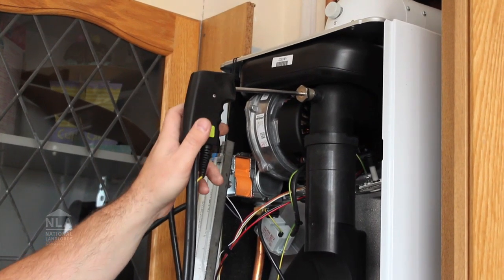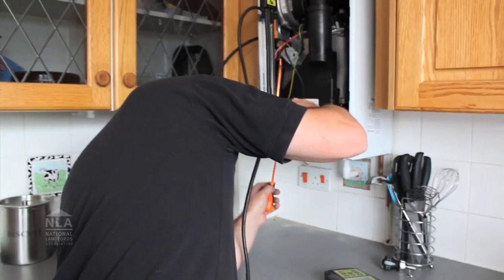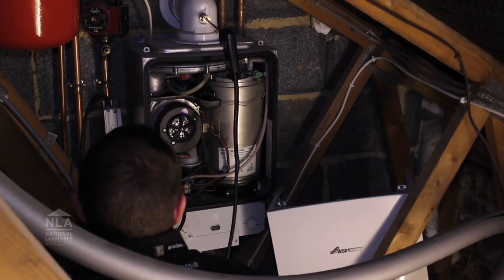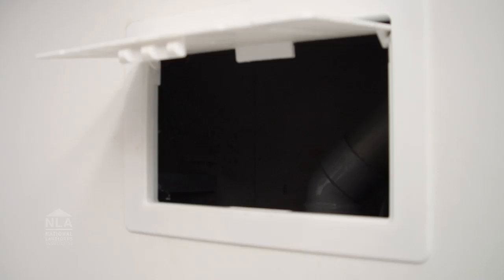Engineers need to be able to see the flue that takes fumes away from the boiler as part of the safety checks. Some properties, mainly modern flats and apartments, have been built with flues which can't be inspected because they're hidden behind walls or ceilings. If a fan-assisted room-sealed boiler is situated on an outside wall, it is unlikely to have this type of flue. But if you have a room-sealed boiler where all or part of the flue can't be seen, you'll need to arrange for inspection hatches to be fitted.